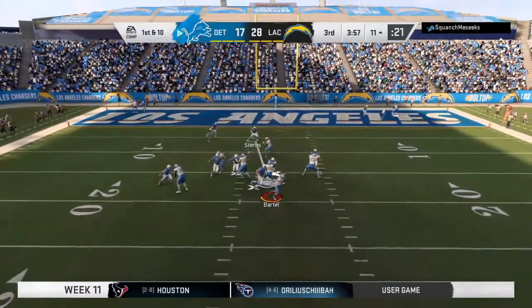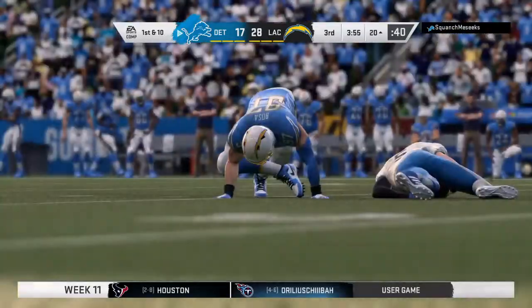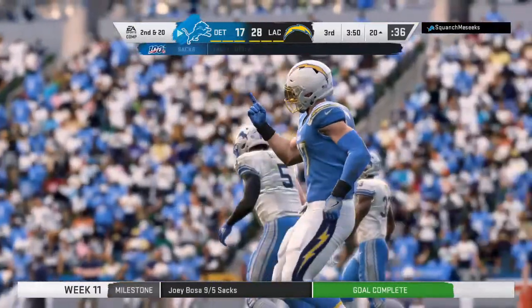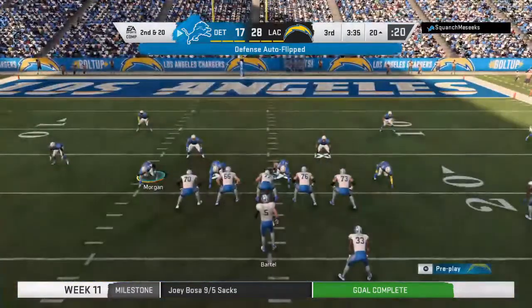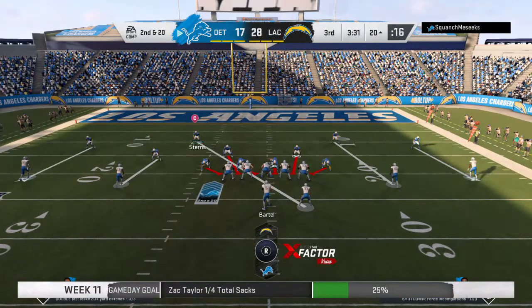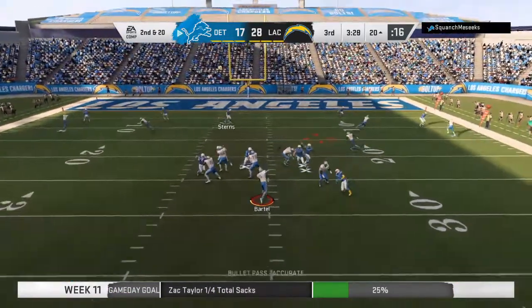They'll look to throw here on first down. And he can't find a receiver, and he's brought down. Joey Bosa in there to get him, and on the season now, that is 9 sacks for him. And the job becomes twice as difficult now. After the sack, it's 2nd and 20.